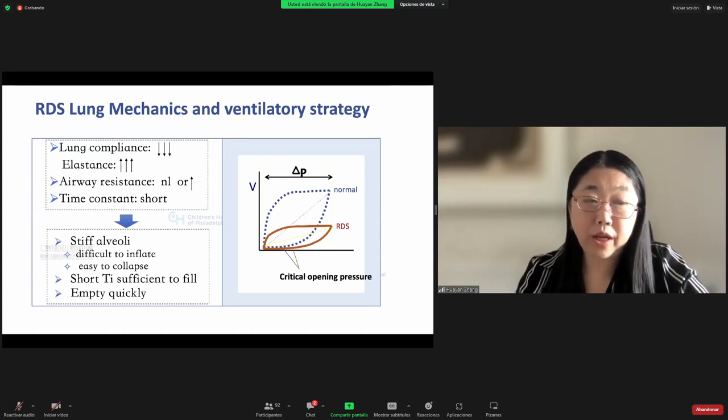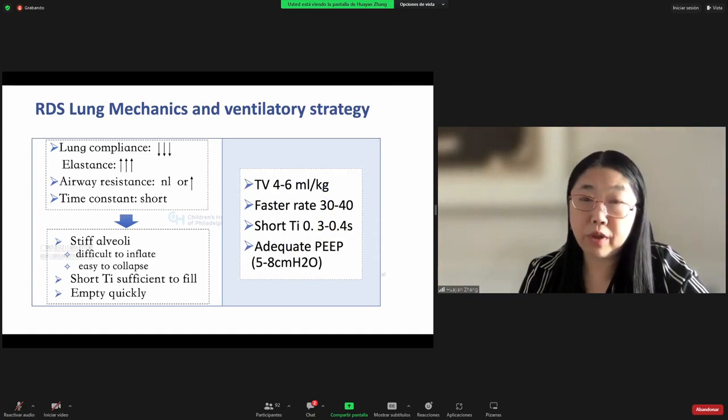With short time constants, short inspiration time will be sufficient to fill the RDS lungs. And similarly, short expiration time is adequate to get these alveoli to empty out. Corresponding to this pathophysiology and lung mechanics, we generally take a ventilator strategy of a fast rate, short inspiration time, with sufficient targeted tidal volume and expiratory pressure.